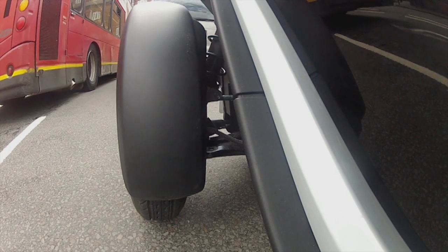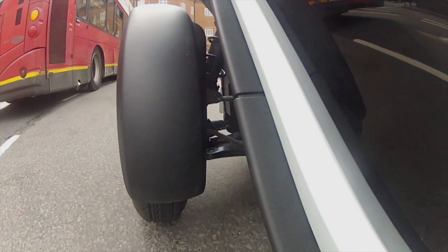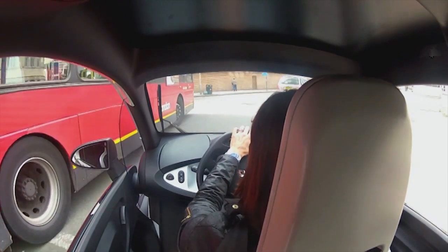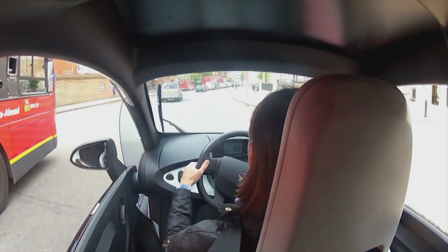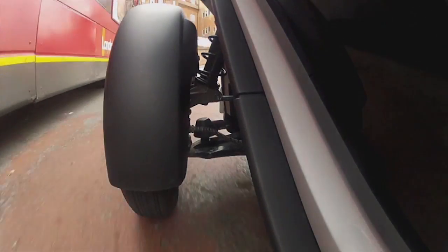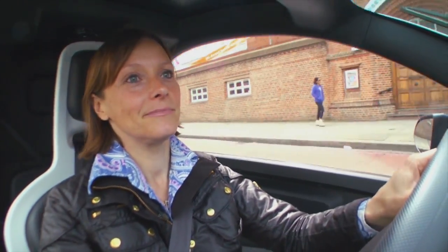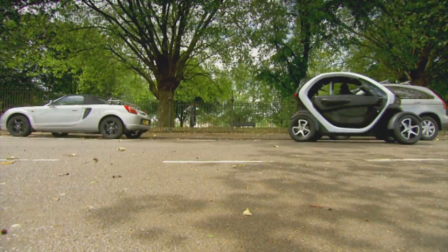My next problem? Size. At just 140 centimetres wide, the Twizy feels like a fly being swatted by bigger traffic. Oh, pulling up alongside this bus, I feel so tiny. Safety is a big issue for me, so I would never take my child in that car. I feel about as big as a bus wheel. However, there is an upside to such tiddly dimensions.